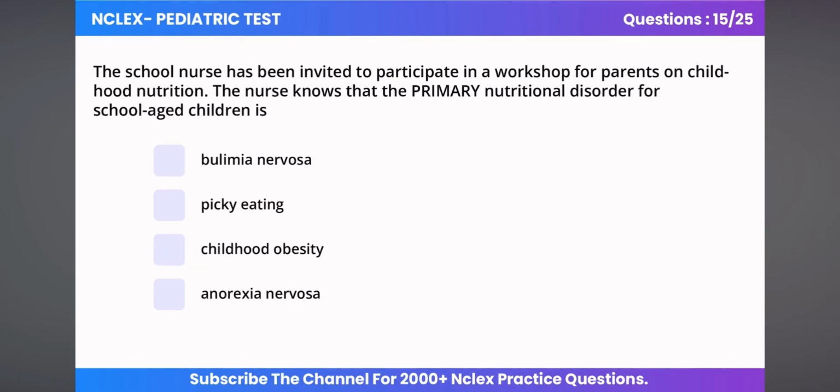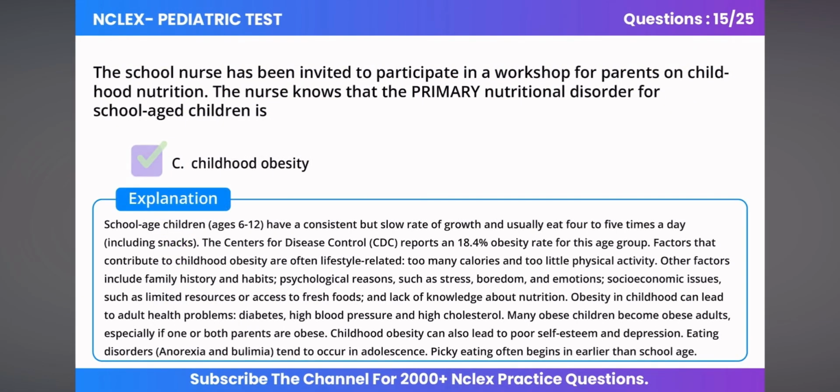Question 15. The school nurse has been invited to participate in a workshop for parents on childhood nutrition. The nurse knows that the primary nutritional disorder for school-age children is C. Childhood obesity. School-age children, ages 6 to 12, have a consistent but slow rate of growth and usually eat 4 to 5 times a day, including snacks.